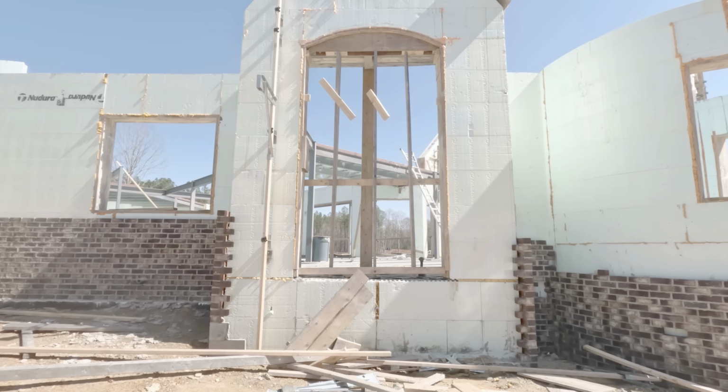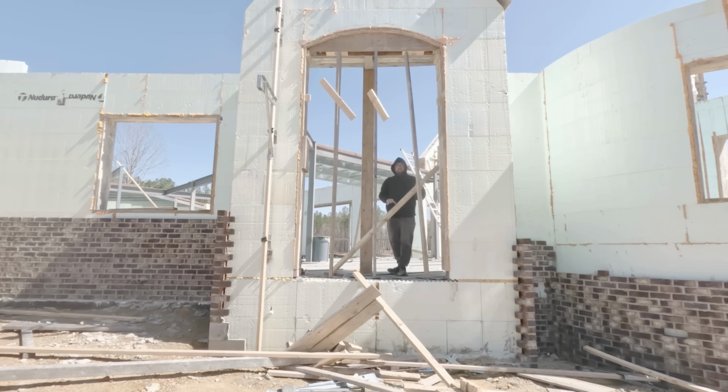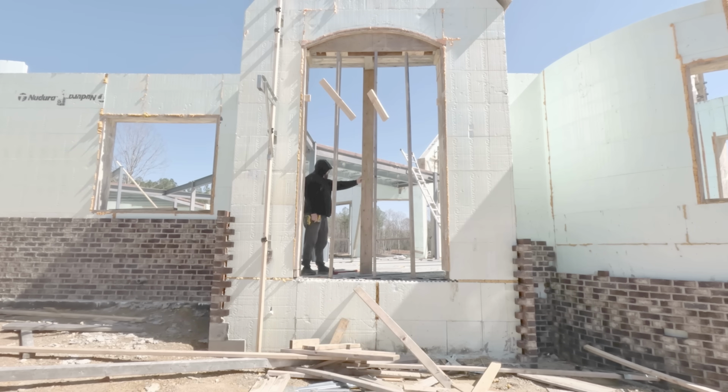This is the front door. The door's not actually there. A lot of people think the door's in that opening. That's actually just walking up onto the little porch. We'll have to build our stairs. I think we're gonna do a curved set of stairs. We'll see what happens with all that. That's way in the future.